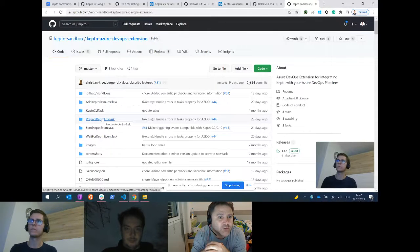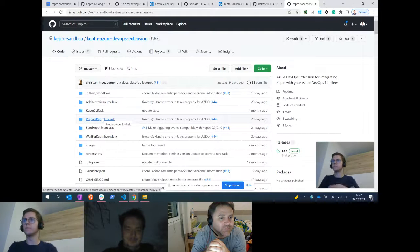It could be a huge win for the entire community, not only the Keptn community, but the GitOps community, with an endless list of tools that are part of it.